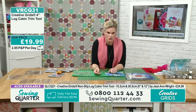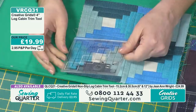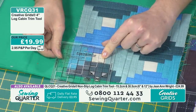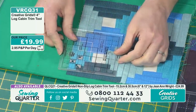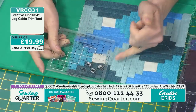This is your central square. Now bearing in mind there are 4 of these. So that is your central square. It says round 1, so I would line that up with round 1. And then you cut your sizes and then do the other side, turn it around, cut, cut. And that gives you your seam allowance in there as well.